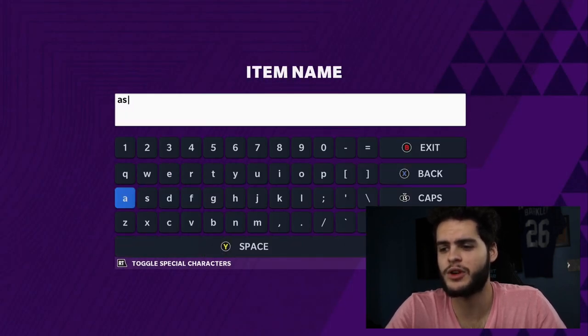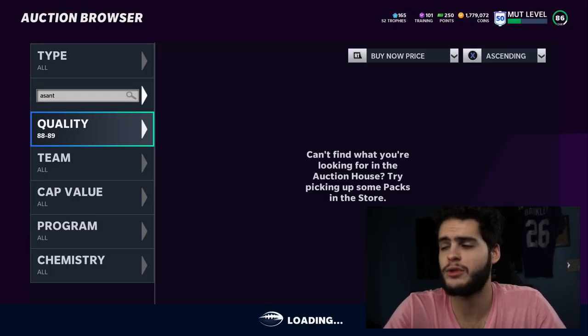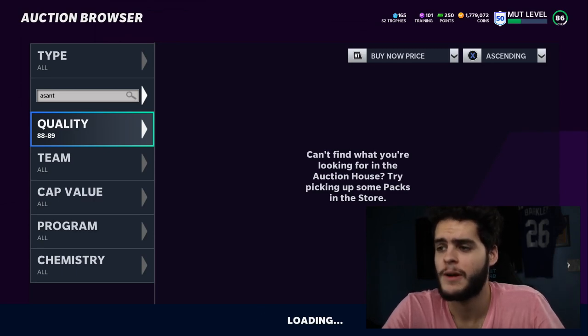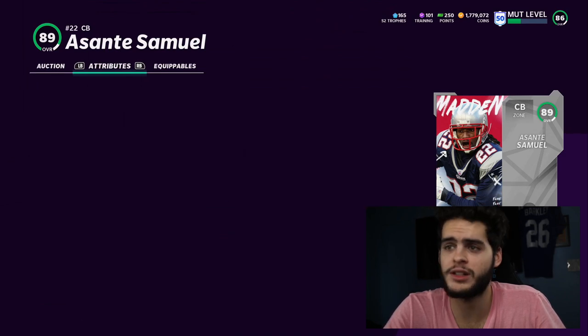Now, this guy's a guy that I wanted all year, but he was always so expensive. And now I feel like he's actually a budget player. And that's going to be Asante Samuel. Now, Asante Samuel is a super, super solid budget card. He's just great. 92,000 coins for Asante Samuel, who's one of the glitchiest cornerbacks early in the year.